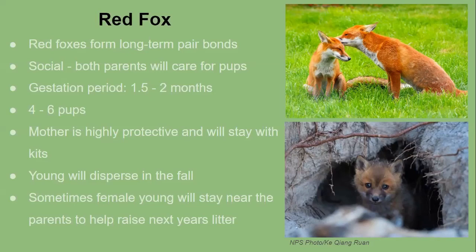Their family structure is maintained like this up until the fall. And that's when young will generally start to go off on their own to establish territory. But that doesn't always happen. And especially females will sometimes stay within a close distance to her parents and even assist with next year's litter. So she will, just like the father, also bring her mother food in the den while she's raising next year's pups. And then both the older siblings and the parents will participate in grooming, playing with, and guarding the newborn kits.